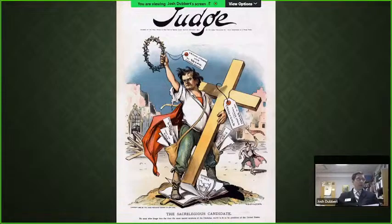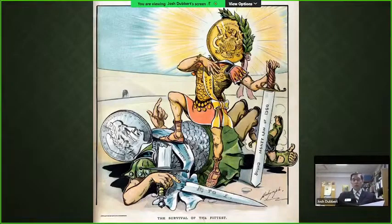And so you see here Bryan with his cross of gold and his crown of thorns he's holding up, sort of the hero of silver. And as a result of this speech, Northern industrialists, though, that are terrified by his calls for free silver and inflation, start to pour millions into the Republican coffers and campaign of William McKinley, who's going to win the election and pass the Gold Standard Act of 1900, which officially puts an end to bimetallism.